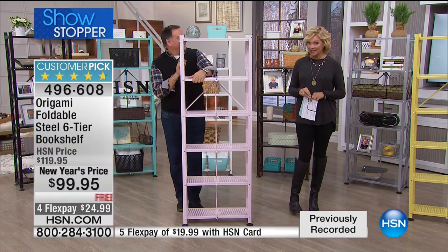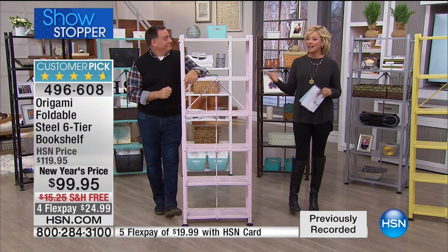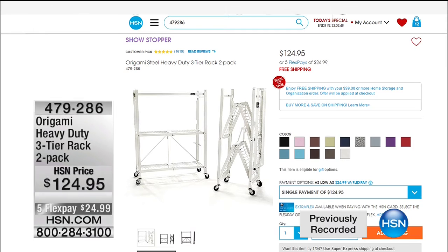Before we talk details, though, we do have a two-pack of smaller racks if you're interested. Again, we all have different spaces and different needs, but let's maximize that vertical storage space, and this is the way to do it. There are 1,600 reviews on the heavy-duty three-tiered. This is a two-pack as well with free shipping and handling. My gosh, what a sale we're having today. Yep. 479-286. Those are the three shelf.